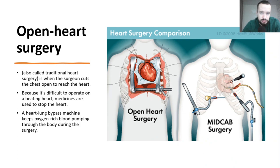Open heart surgery, as you understand from the name, also called traditional heart surgery, is when the surgeon cuts the chest open to reach the heart. Because it's difficult to operate on a beating heart, medicines are used to stop the heart. A heart-lung bypass machine keeps oxygen-rich blood pumping through the body during the surgery. And we have mid-cap surgery, but we will talk about this in the next slides.